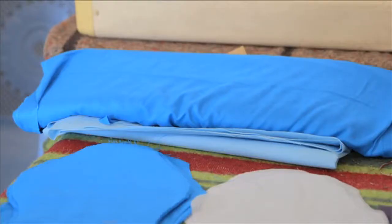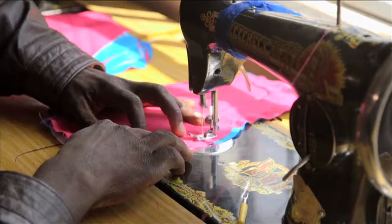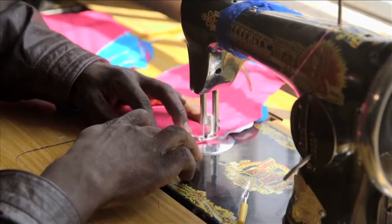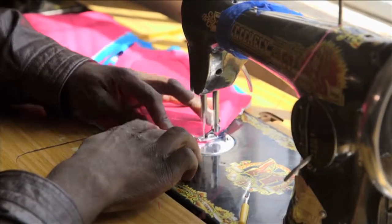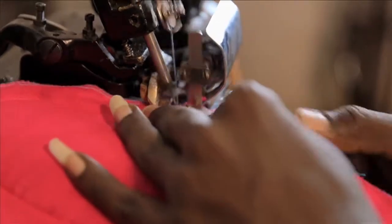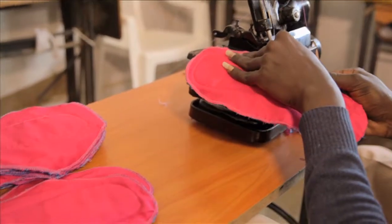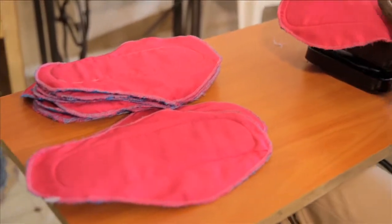We call it process 1, which is cutting of the material to the shape and the size of the pad. We assemble the different materials, the cotton, the PVC, the absorbent material, and then you take them to the first step of sewing, which is hemming, so that the absorbent material can stay intact, so that it doesn't move in the pad. We take it to the overlocking machine where the materials are sewn together. We put press tags so that they can close and they can hold in the panty.